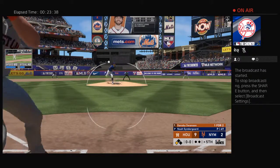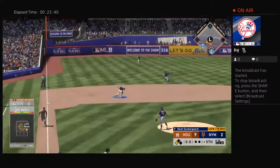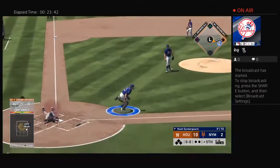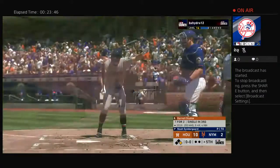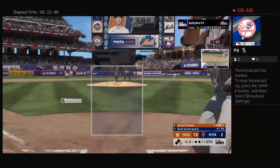Into the box, Dansby Swanson as he swings and grounds it toward the hole. Throw to the plate. Oh, but it's offline, so the run will score. Throw to first, not in time as the run is across to score.